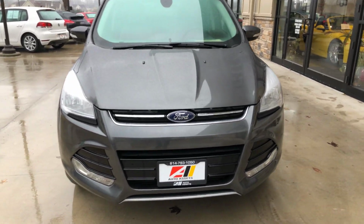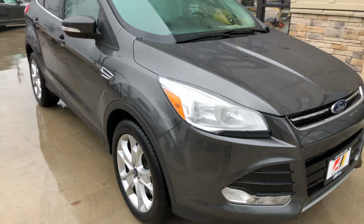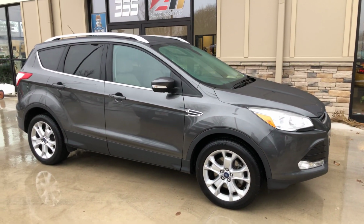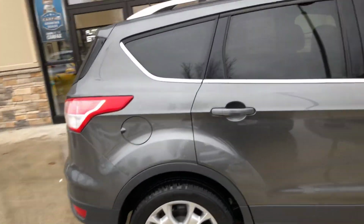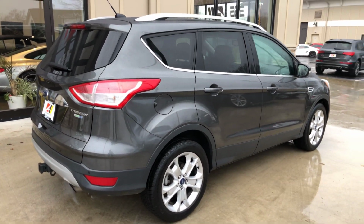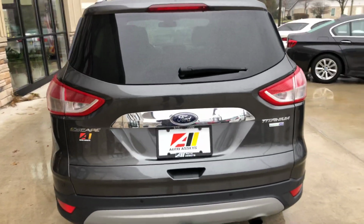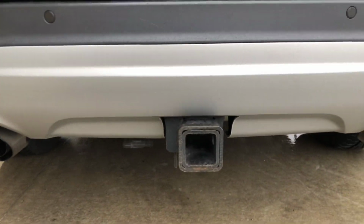This is a 2016 Escape Titanium Edition, 4-wheel drive. It is about as like new as you could ask for. Very, very well cared for. Nearly new Continental ExtremeContact tires. Has a factory tow package.